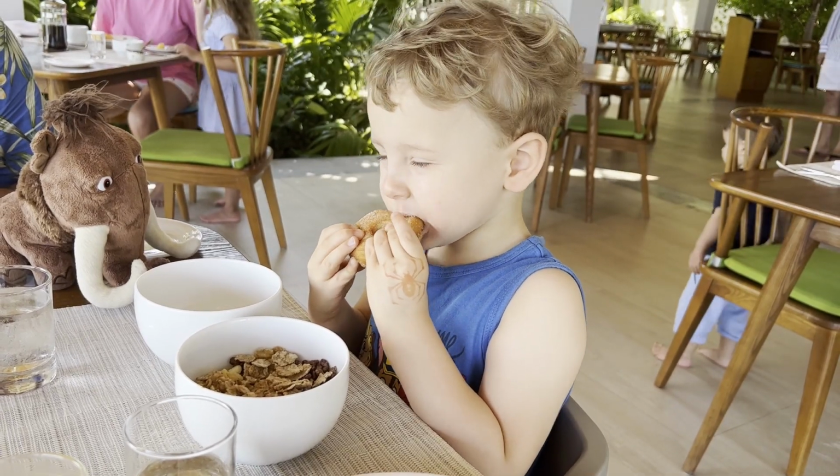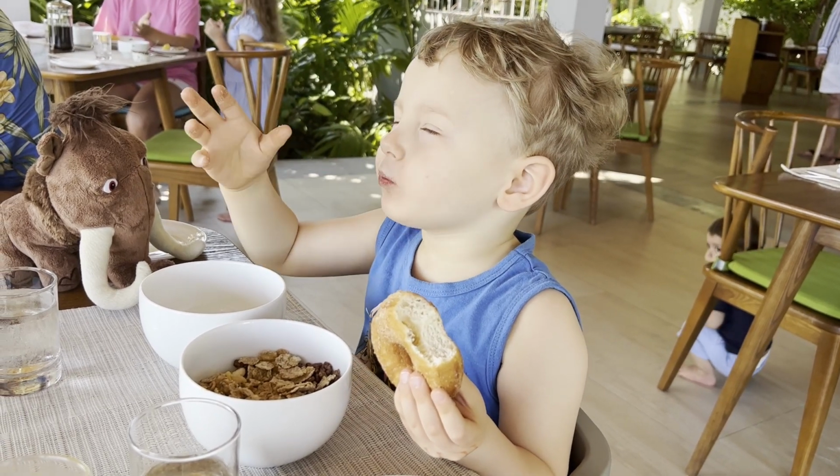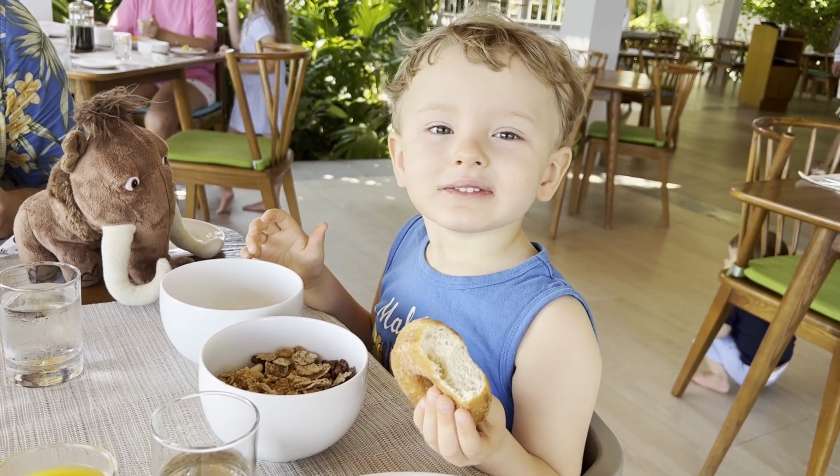Good news for all fans of liquid breakfast is that you could also ask at Dhigali for some healthy smoothies or protein shakes. To sum up, breakfasts here were royal feasts for vegans. We celebrated it with pure joy. 5-star vegan breakfast? No problem for Dhigali Resort.